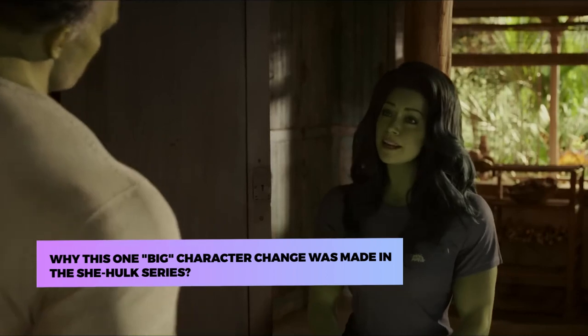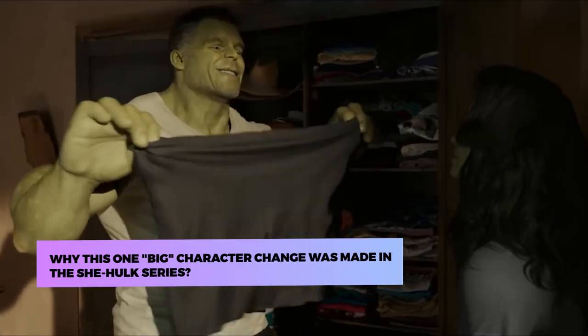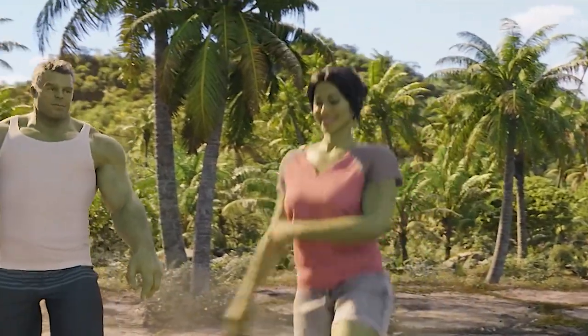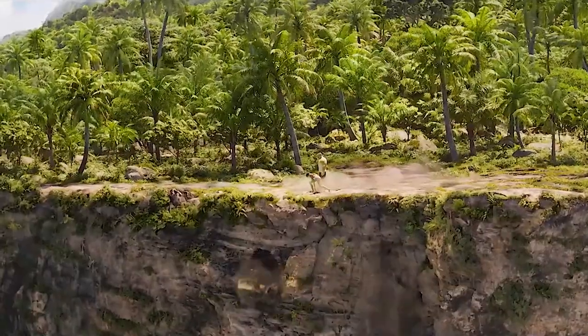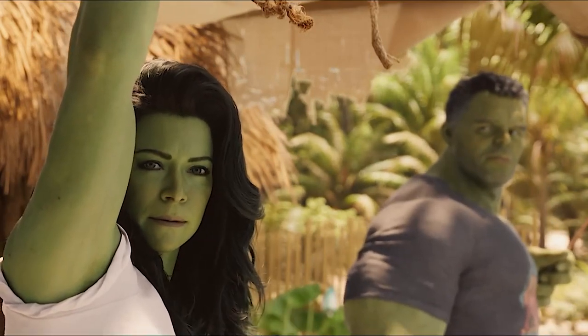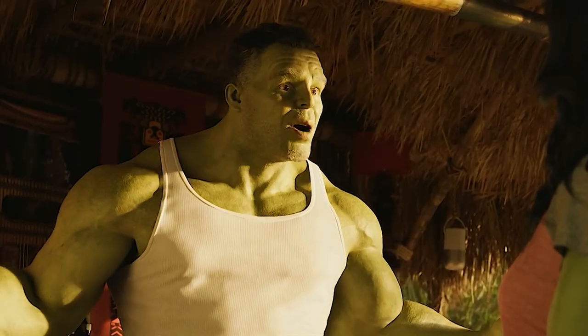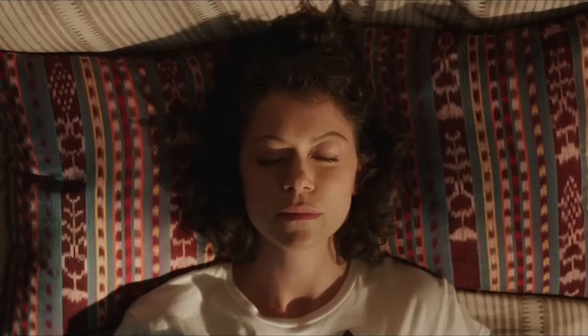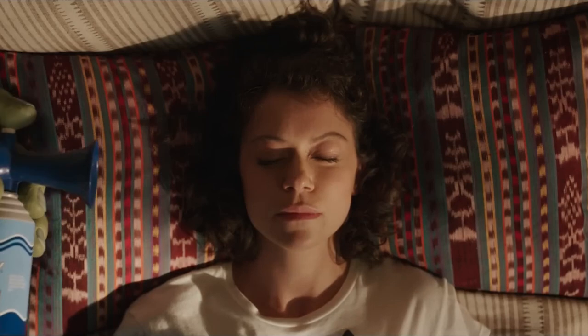Related news. So, fans want to know why this one big character change was made in the She-Hulk series. The female version of the Hulk is all the rave these days, as She-Hulk is also proving to be a critically successful show. Marvel has really outdone itself in the female representation departments, but toxic masculinity is still paving the way with review bombings. Jennifer Walters has made her smashing debut on screen, and fans were quick to pick up this major difference in the character's origin story.